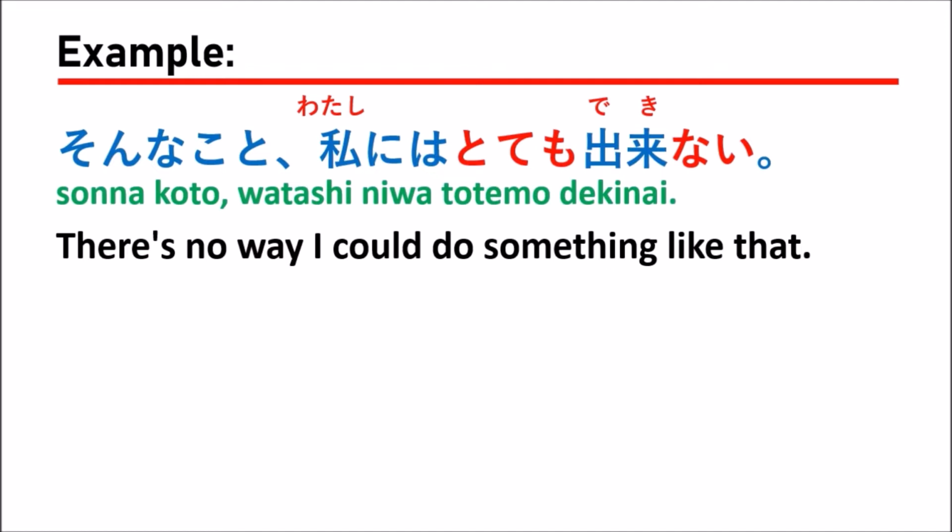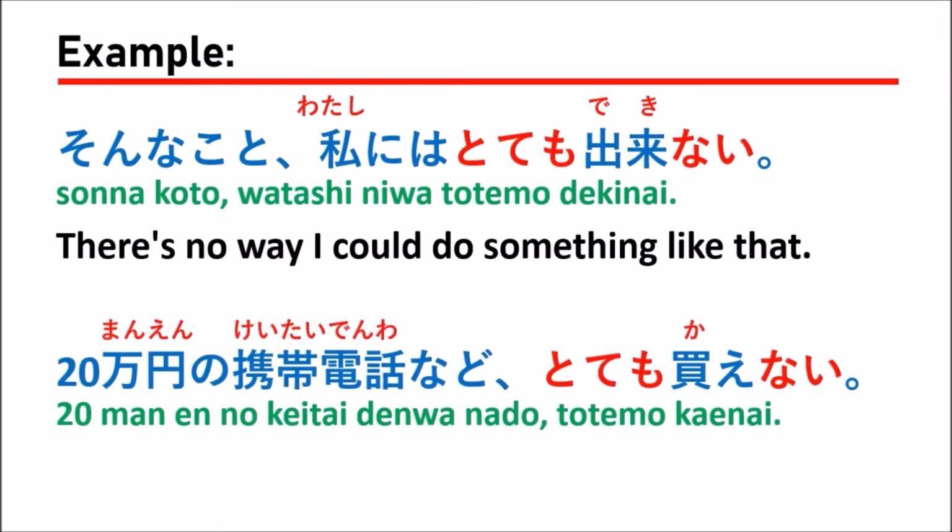As you see here, when they use the grammar totemo nani nani nai, they use it with the verb dekiru, right? Dekiru means you can do something, but when they change it to the nai form, they can say totemo dekinai. This means there's no way I could do something like that. That means it's hard to do something like that.